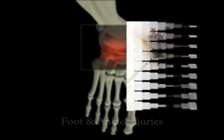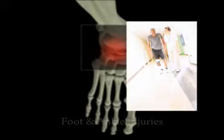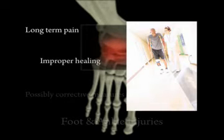They can be serious injuries, and not taking the proper steps to care for them may result in long-term pain, improper healing, and possibly corrective measures needed to fix the improperly healed injury.